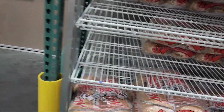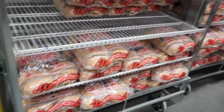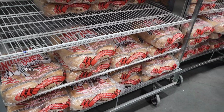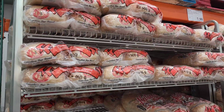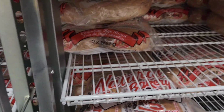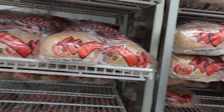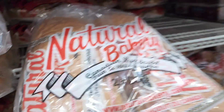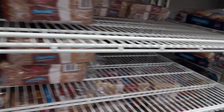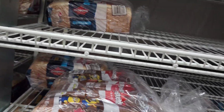Just for it, it's decent. Here is for pastries. How much is this bread? 7.99. So like this, when you buy this 2-in-1, it's $7.99. So different bread, both sliced and unsliced here.